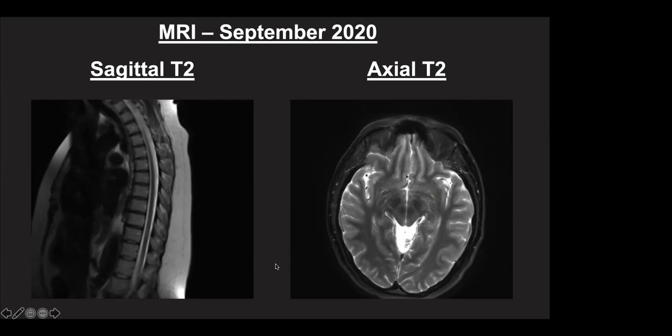But the thing is that if it is a short segment lesion, the first thing we are thinking in our mind is demyelination rather than any cord tumor. No enhancement, short segment, no significant cord expansion. You should first evaluate for demyelination. So that's what I would have kept as the first differential here.